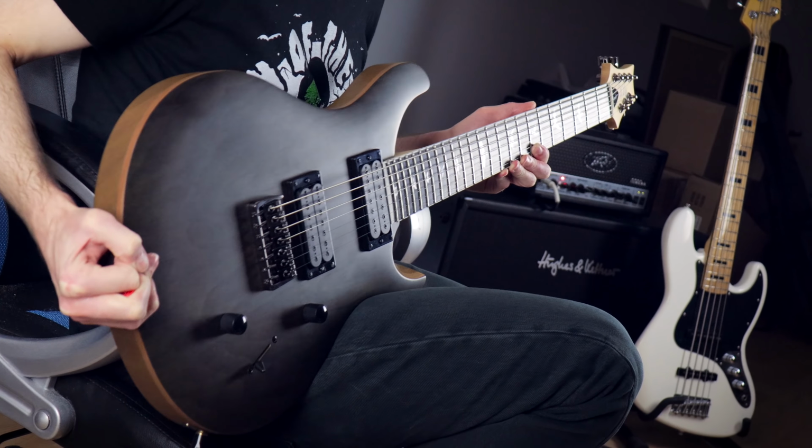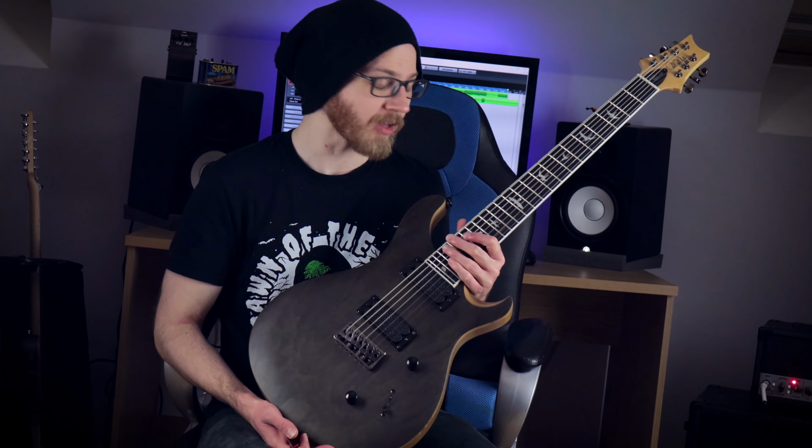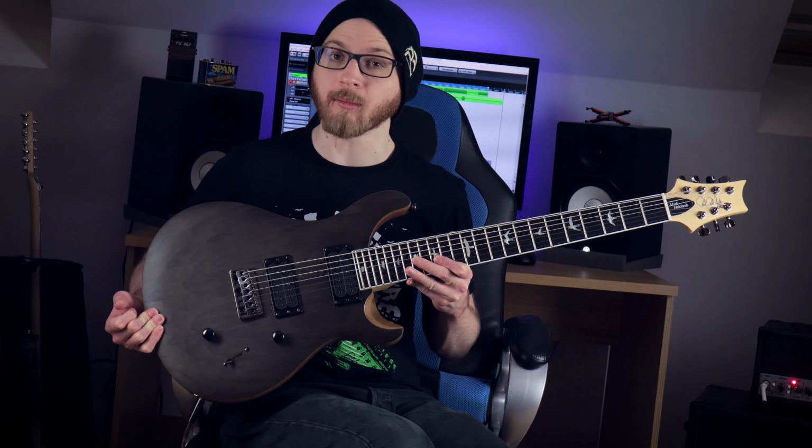So I honestly think this is a dream guitar of mine. A 7-string PRS is something that I've long wanted to check out, and I think they've totally nailed it. And regardless of whether you're a Mark or Periphery fan, it's definitely worth checking out if you're into 7-strings. And after waiting all this time to check out a PRS 7, I can safely say I'm not disappointed. I think this is great, and hopefully you'll be seeing it in many more videos.